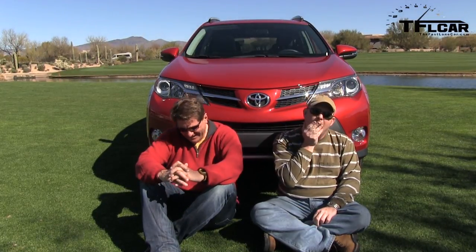I'm going to name the car and you give me one word to describe it. Go for it. All right. Volkswagen Tiguan. Expensive. Mazda CX-5. Sexy. Honda CR-V. Kia Sportage. With the turbo? Yeah. All right, and Toyota RAV4. Not too shabby. That was more than one word. I know, I can't say not too shabby in one word.